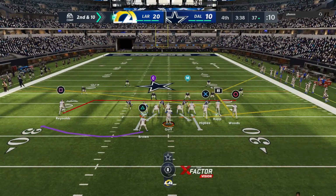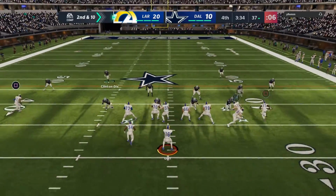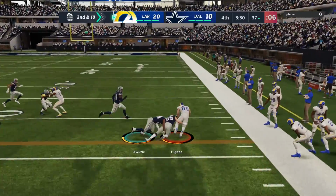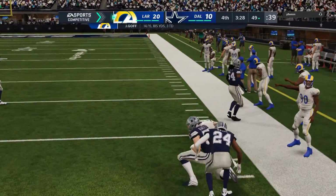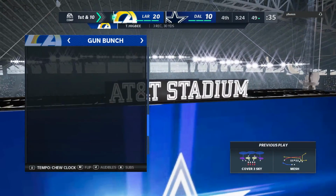2nd and 10. To the air again. Goff gets this into the hands of the tight end, Higbee. And they bring him to the ground just shy of midfield. 12 yards there and a first down.